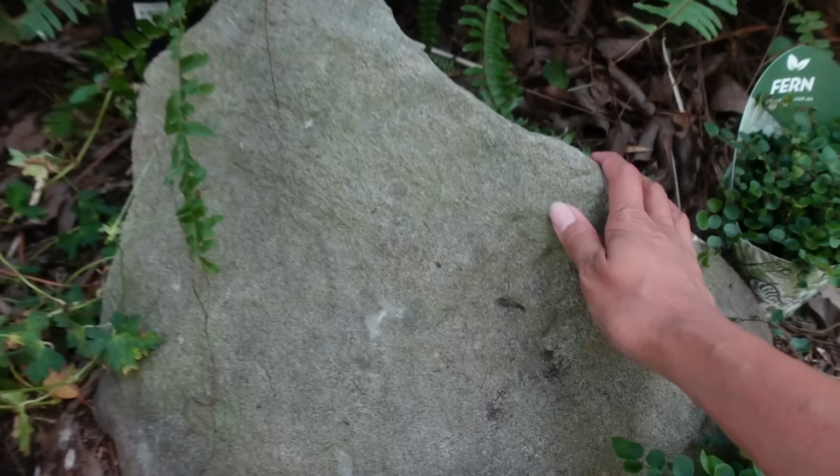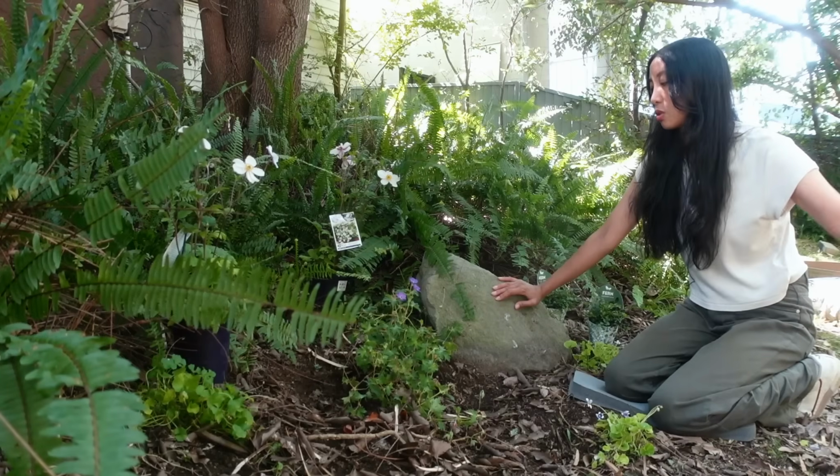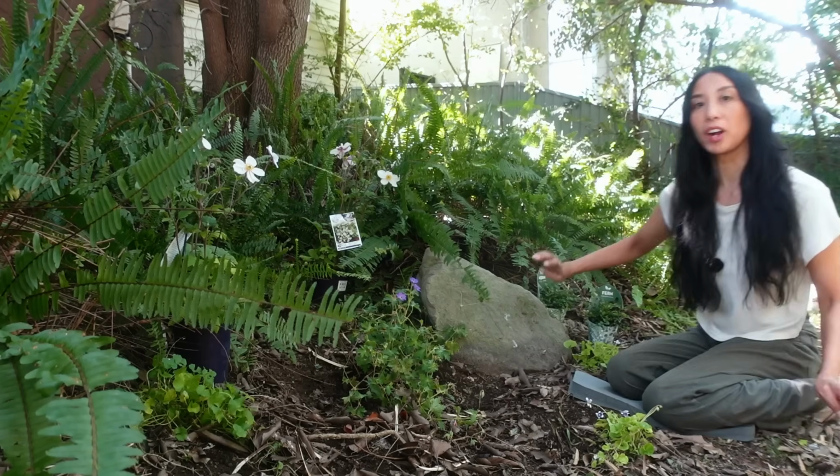This rock, we found this rock right at the other end of our yard, and Tim rolled it all the way over here. It's very, very heavy, and it makes me want to get bigger rocks to put everywhere. All right, plants.